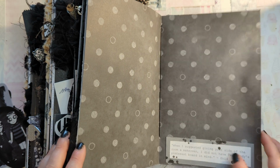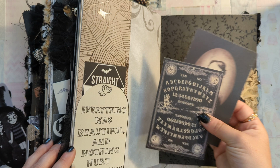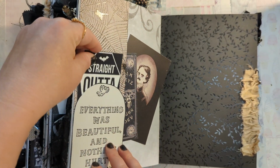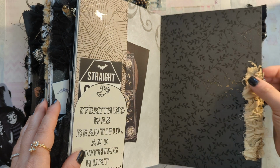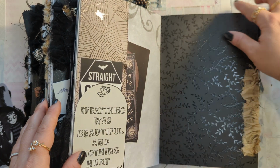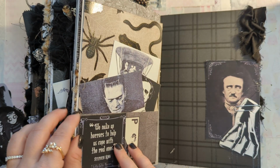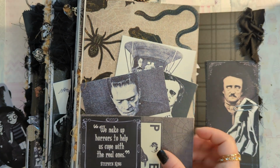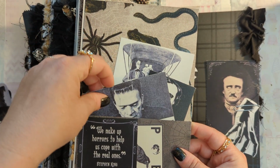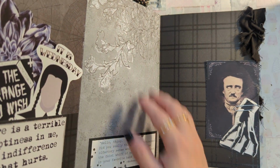This flips here, so you have, again, ample room for pictures or drawing or writing. Tuck spot in here, and then this is also a tuck spot on this side band. A little tombstone here, or a tomb, a crypt, coffin. On this page here, this is a little tuck spot underneath. You have some journaling cards. This flips open. More goodies here on this side.